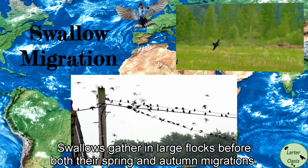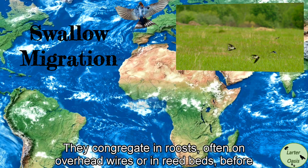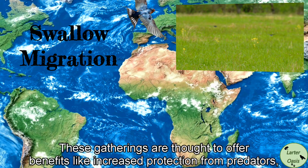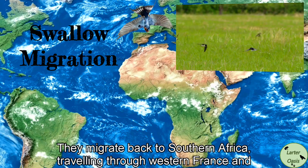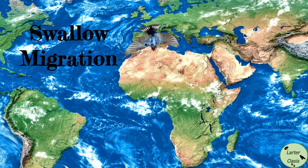Swallows gather in large flocks before both their spring and autumn migrations. They congregate in roosts, often on overhead wires or in reed beds, before heading south for the winter and again before returning north in spring. These gatherings are thought to offer benefits like increased protection from predators. They migrate back to southern Africa, travelling through western France and eastern Spain, then across Morocco, the Sahara Desert and the Congo rainforest before reaching their destination.